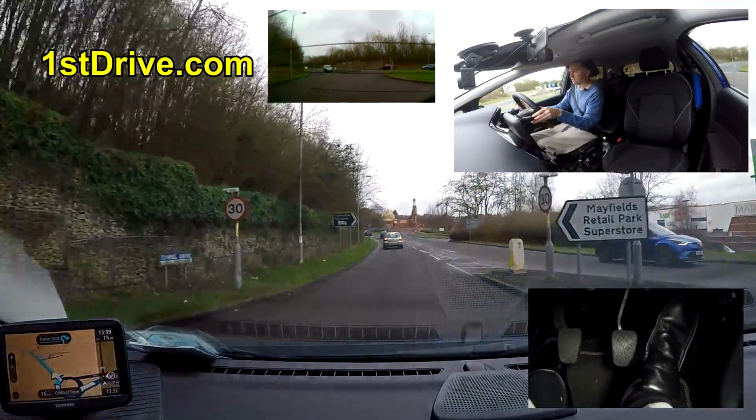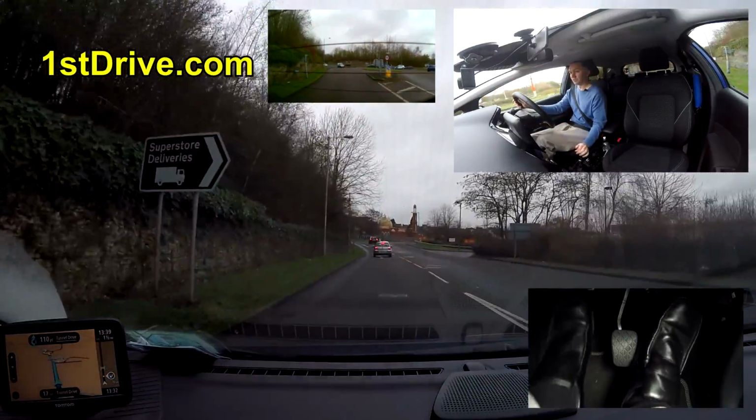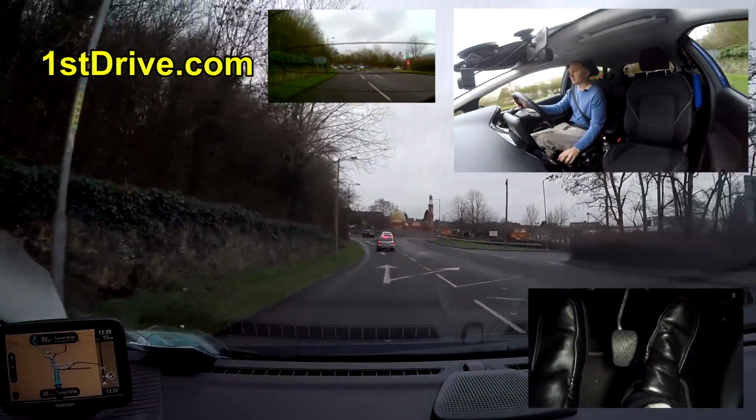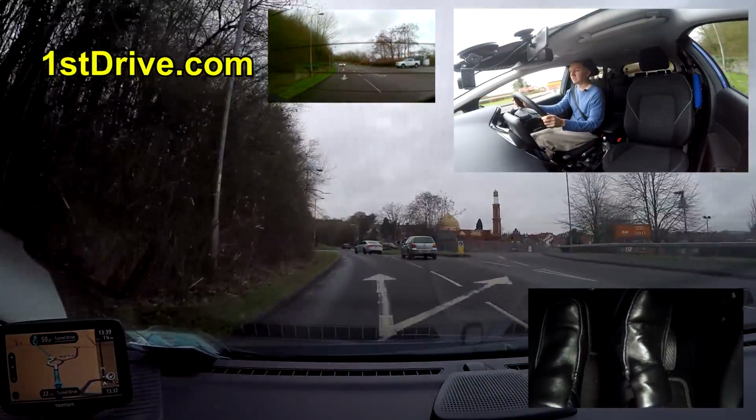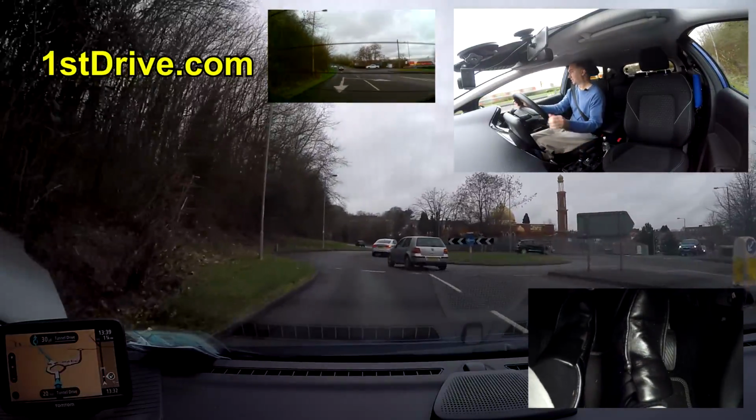I'll recognise this. There's this thing, I don't know what you call it, like a big, what's it called? I can't think what it's called, is it a mosque, whatever you call it. Cross the roundabout and take the first exit. First exit.